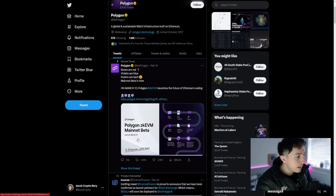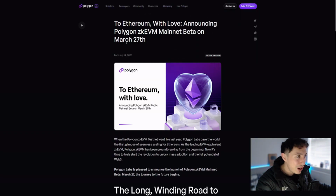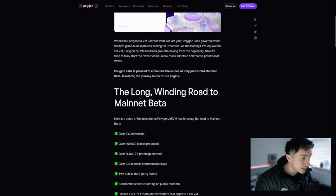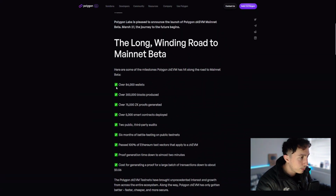Polygon zkEVM mainnet beta. That's what they're working on at the moment. March 27, Polygon zkEVM launches the future of Ethereum scaling. So another very bullish thing to be looking at, the zkEVM to Ethereum, with Love announcing Polygon zkEVM mainnet. So March 27, look out for that particular date, guys.